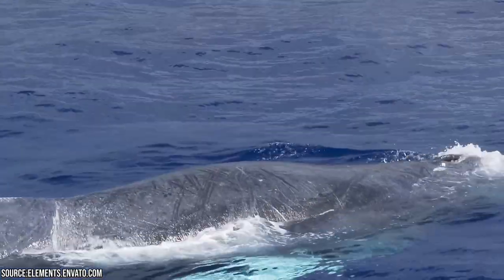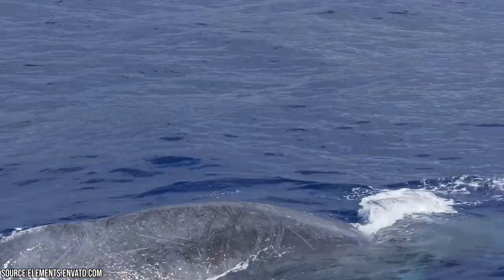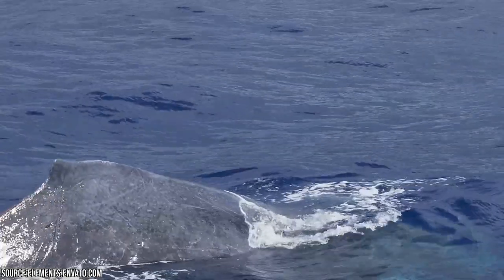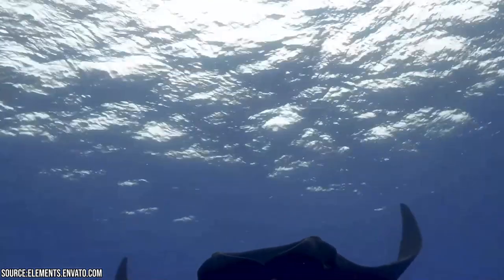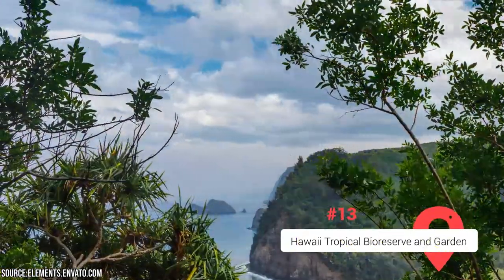Or if you want to get more up close and personal with Hawaii's sea life, how about snorkeling with manta rays? You head out at sunset and swim with the rays at night, so be sure to join a professional tour. Hawai'i Tropical Bioreserve and Garden.